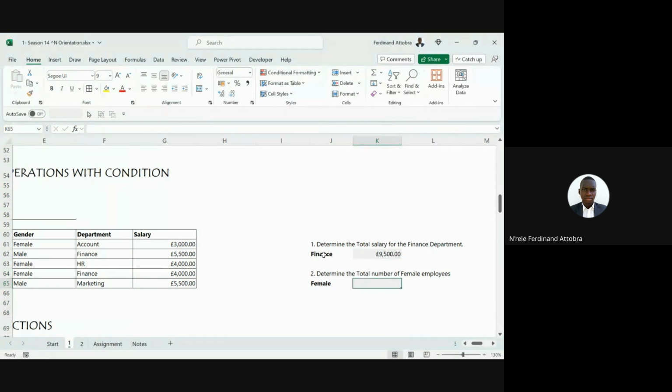So here we want to also determine the total number of females. All right, the first one, we determined the total salaries for the finance department. So we can even cross check here. Here we have just 2 people in the finance department. If we add their salaries, that will amount to what? 9,500. And so that's how we're able to get it. What I've seen people do in corporates is they'll come here and color code those who are in finance, and later they'll take their calculator and be punching the numbers, and bring those ones here. All right.